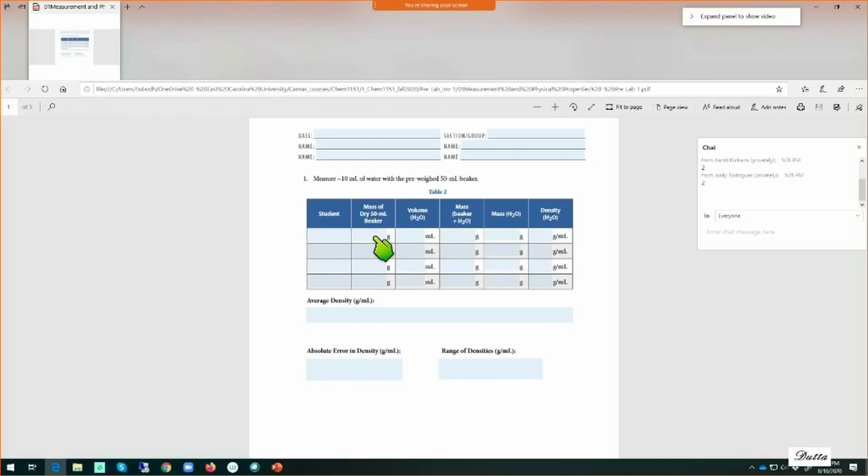So, for example, first time, I take the beaker and know the mass of the beaker. Then I added some water. Again, it has to be more than 10. And tomorrow I'm going to ask you a question. Why more than 10? Why not less than 10?